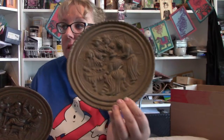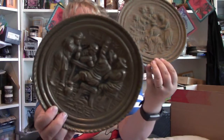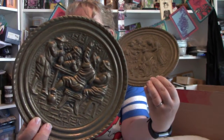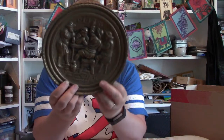So here's this one that really needs cleaning up. Some people around a table, someone's got a little fiddle going on. And then this one, we've got a card game or something. Someone's having a little bit too much of the ale, just getting rowdy in the bar. So there's that set. That'll definitely go on my Etsy once I get them cleaned up.